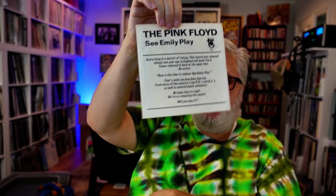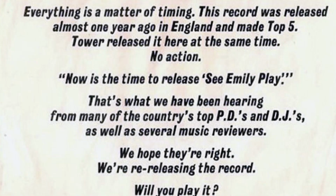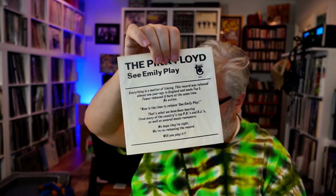There's a second picture sleeve when Tower re-released this a year later, in July 1968, exactly a year later, with the initial copies of the re-release coming with this sleeve. And the sleeve reads, "Everything is a matter of timing. This record was released almost a year ago in England and made the top 5. Tower released it here at the same time, but no action. Now is the time to release See Emily Play." So we hope you're right. We're re-releasing the record. Will you play it?